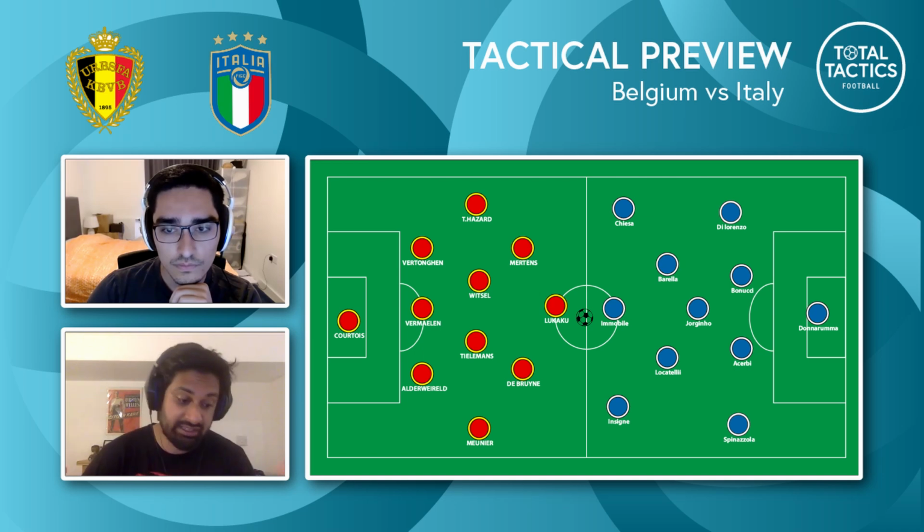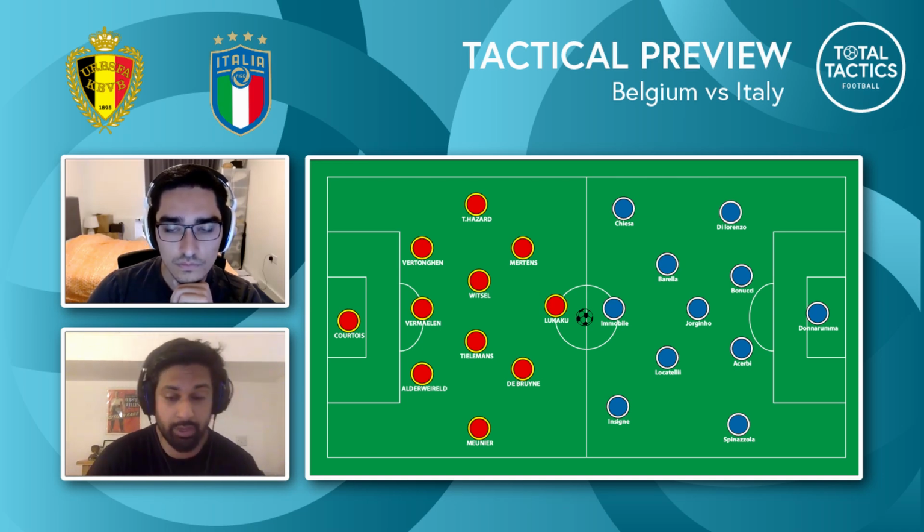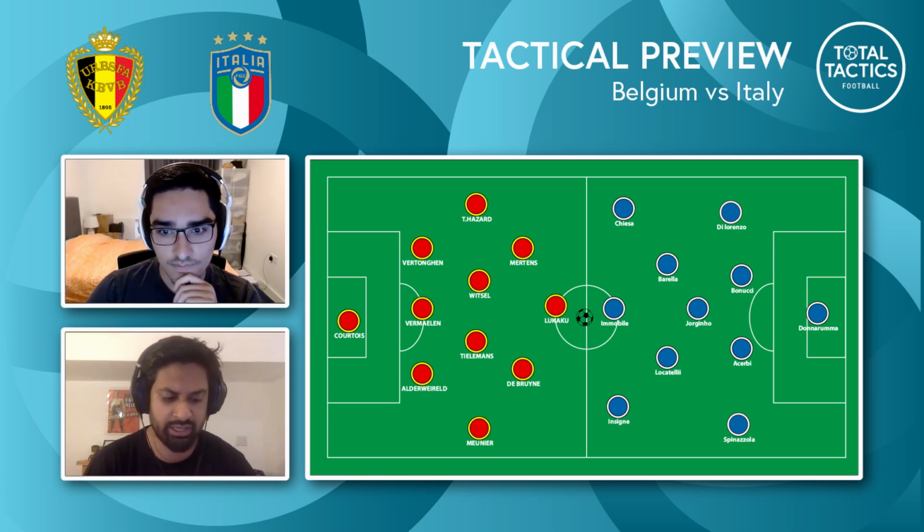Well, there you have it. This is going to be an excellent matchup between two teams that are looking to get their hands on the silverware. They've been voted as one of the strongest sides, and they could come up against another team that has looked really solid in Spain. So there's going to be a lot of eyes on this. Fran, just before we end this, what are your expectations for this game, and who do you think could possibly progress?